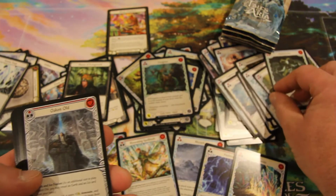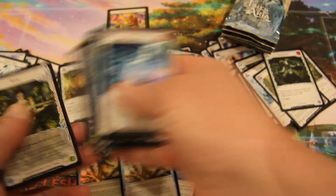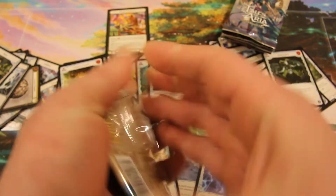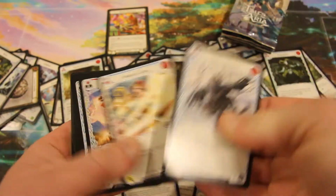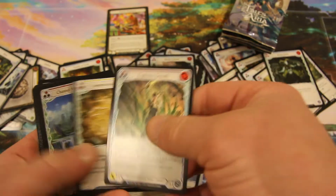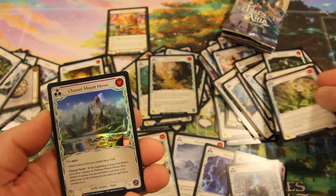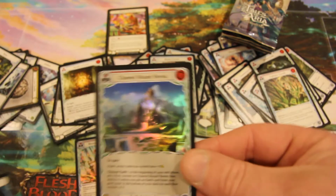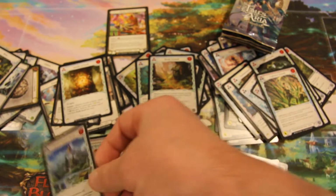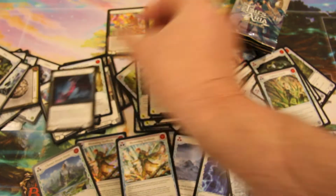Oh, next Majestic. Ukinold. Boop. Amulet. Rare. Ooh. Foil Channel Mount Heroic. That's a nice bit of spice there. That looks pretty good. If we get the alternate of that, this box will be probably one of the best I've ever seen. Get rid of that.